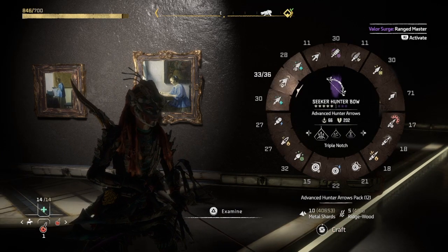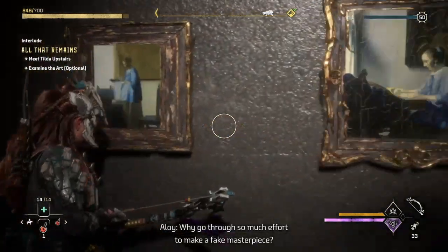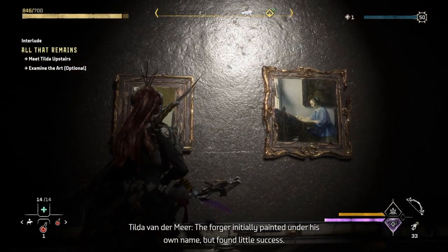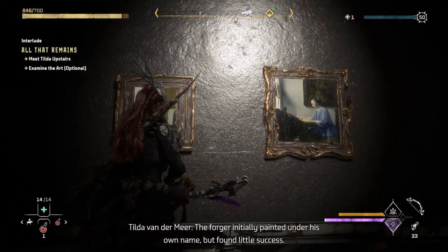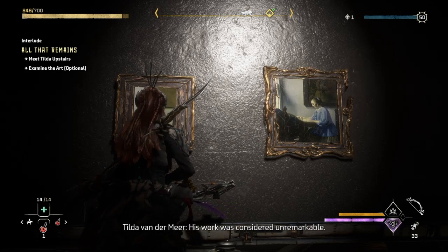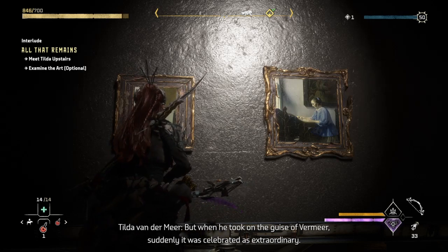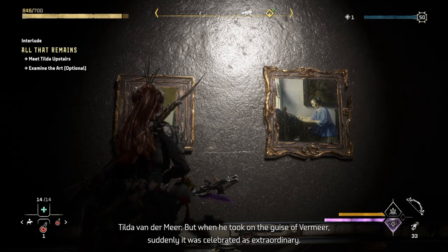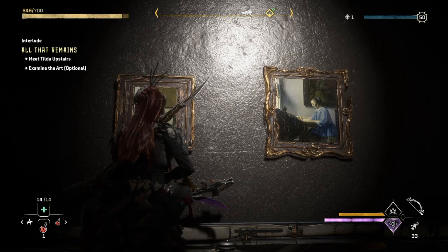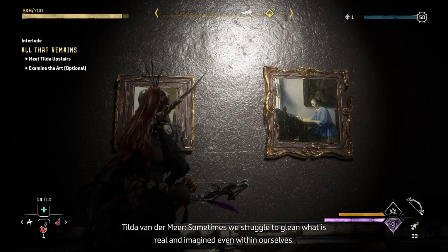Okay, I'm not gonna do that again. Why go through so much effort to make a fake masterpiece? The forger initially painted under his own name, but found little success. His work was considered unremarkable. But when he took on the guise of Vermeer, suddenly it was celebrated as extraordinary. But it was a lie. And he knew it. Sometimes we struggle to glean what is real and imagined, even within ourselves.